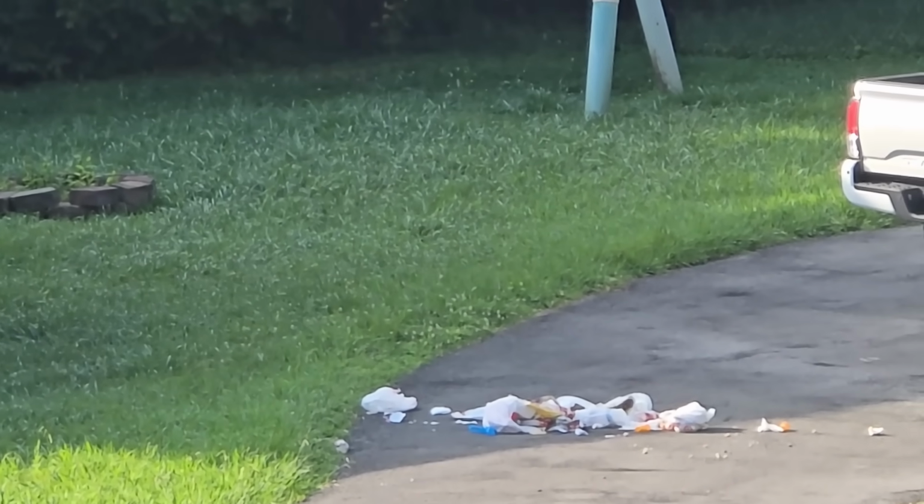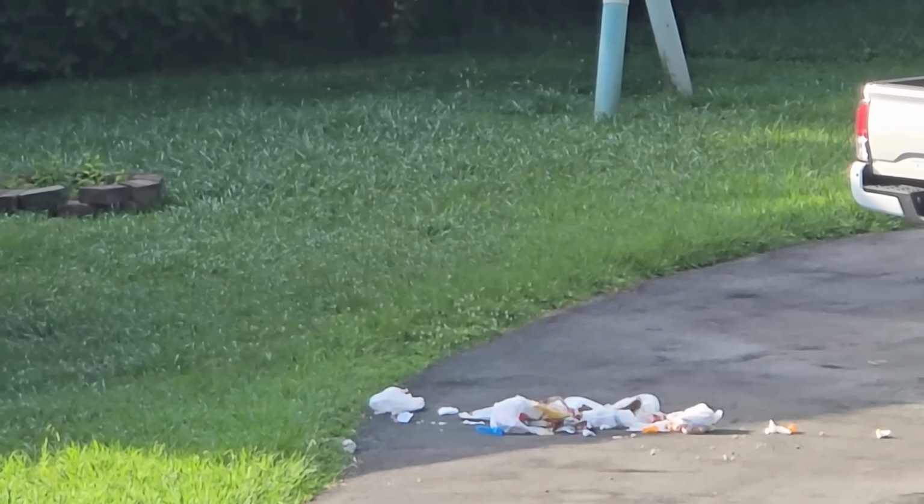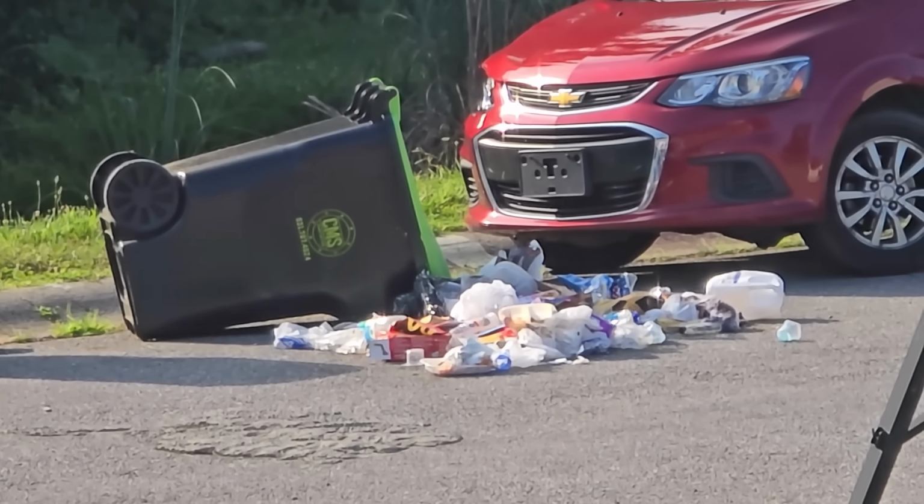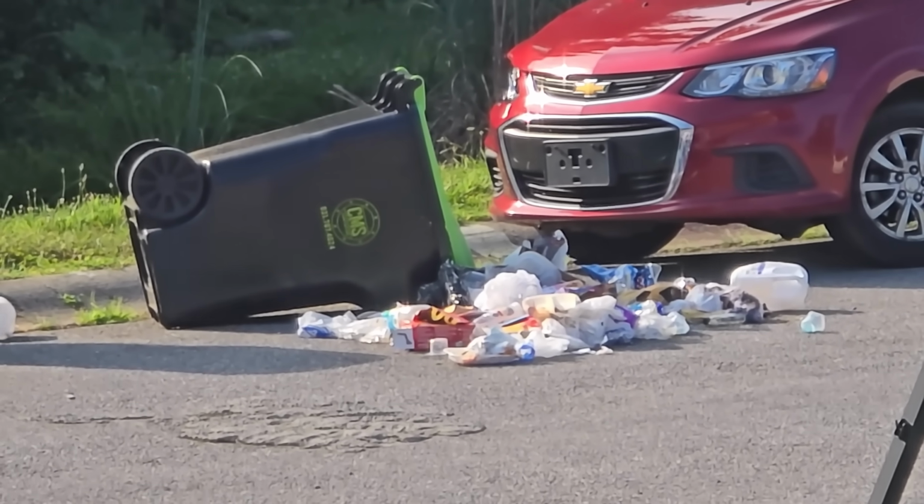And so last night we had a visitor at our house. Didn't get any video of him, but we did get some video of his destruction. We had a bear in the neighborhood last night, and he did some damage. Oh boy, did he do damage. And I'm assuming he was looking for something good to eat.